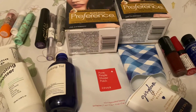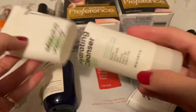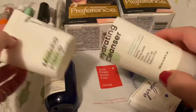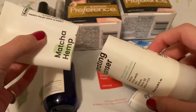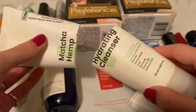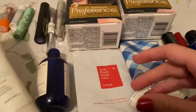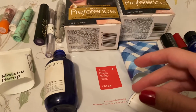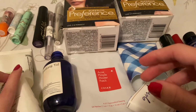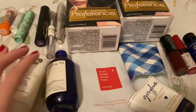And then let's go over skincare. So I finished this cleanser. It was alright. I'm sorry I keep saying that, but it was just alright. I didn't really think it was that hydrating, honestly, and sometimes my skin actually felt a little dry when I use it, so yeah. It did last me quite a while, so even though it is a little bit more expensive, I think it's like 22 or something with shipping, it did last me quite a while.